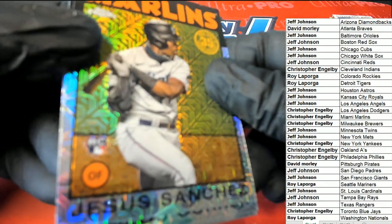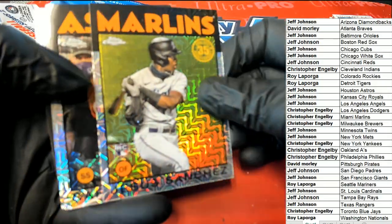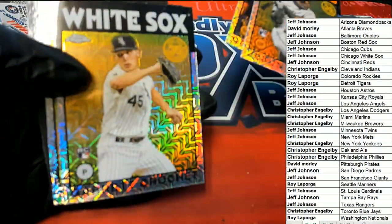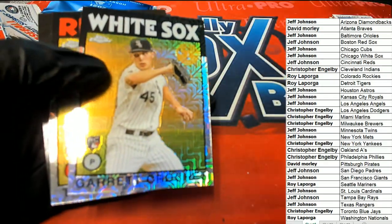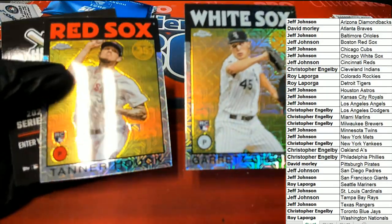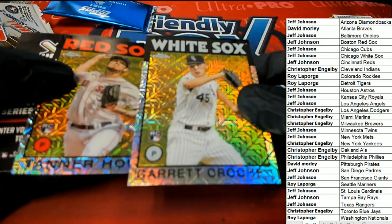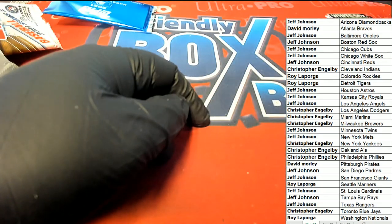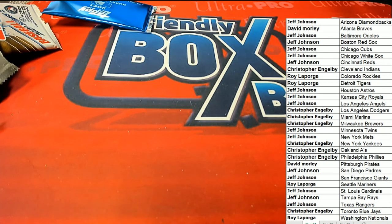Sanchez for the Marlins. Astros, Correa. Nice, '86 Topps style rookies for the Red Sox and White Sox. Great ones. Nice rookie cards there. All right, that is some Series 2 baseball. That is some good stuff.